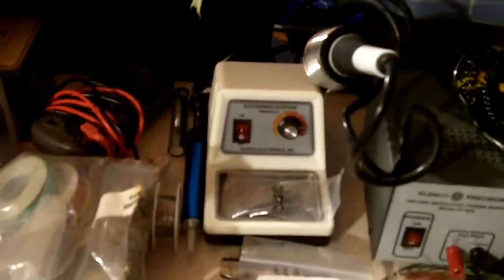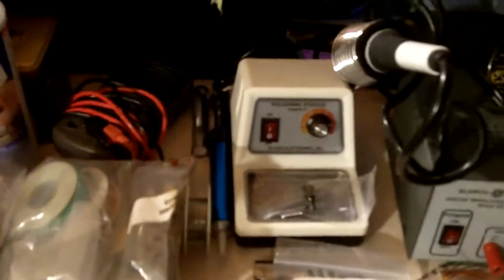Soldering station. Very simple one, not an expensive one. Also not an expensive bench power supply. It's got a regulated 5 volt output, and it's got a plus minus up to 15 volt output. But you definitely need to put a meter in to make sure of what voltage it's giving you.